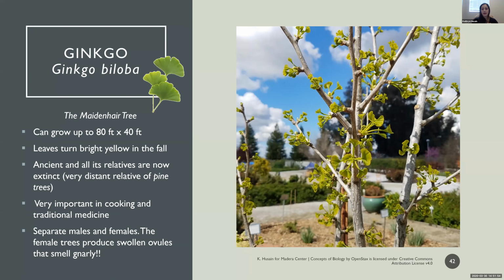So if you get a ginkgo tree, you want to make sure you get a male because the females produce these really swollen ovules that drop to the ground and smell really nasty. So they get squishy, they kind of ruin your concrete. So if you buy a ginkgo tree, make sure that you get a male tree. But this is a picture I took. You can see the leaves starting to sprout. They're super cute.